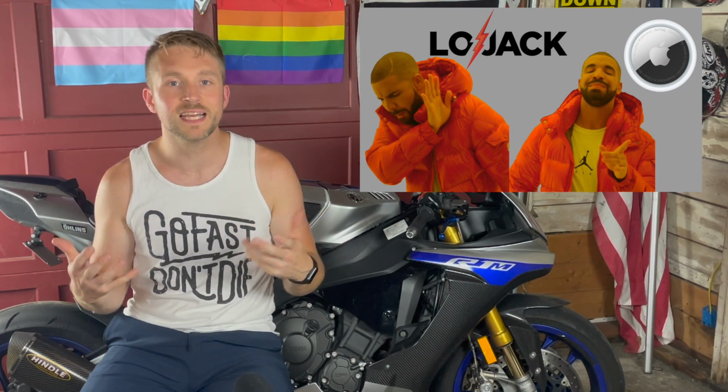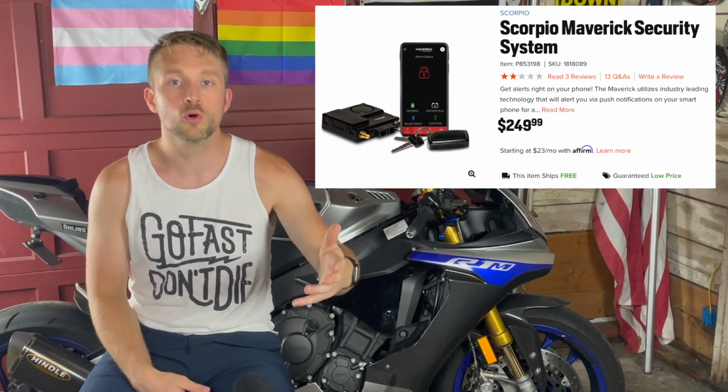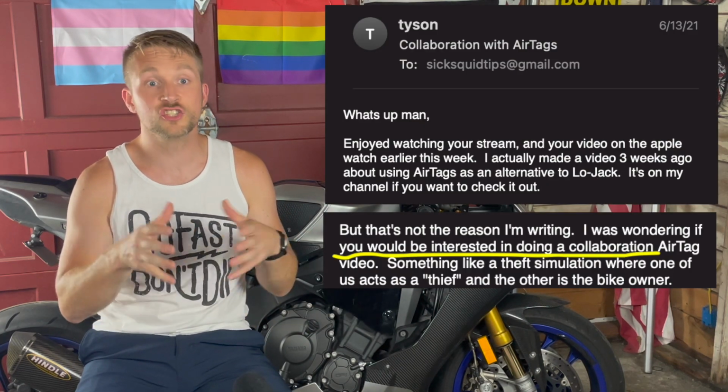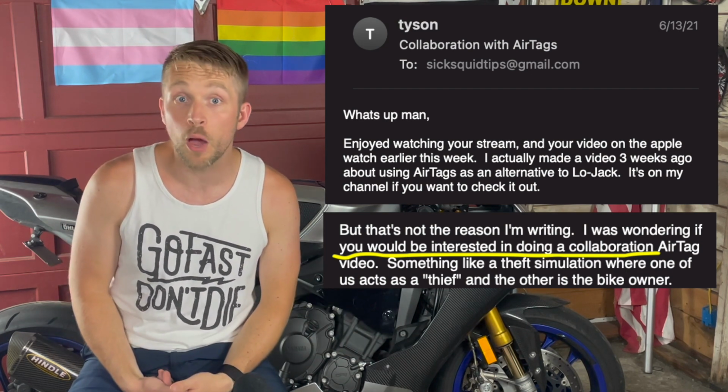A while back, I did a stream segment kind of pondering on the idea that maybe an AirTag from Apple could be a reasonable substitute for theft recovery systems that cost an order of magnitude more. Think like LoJax or Scorpion, these alarm systems with recovery components. After that stream, I got an email from somebody that suggested that I should really put it to the test and that they could help me out with that.